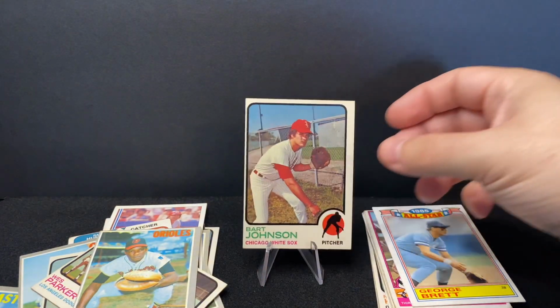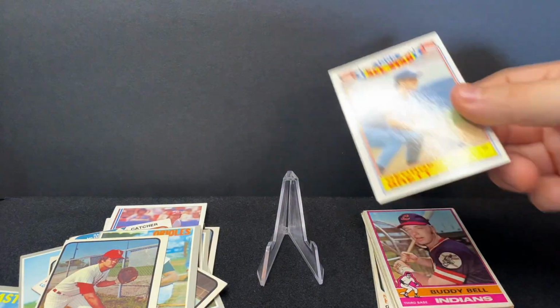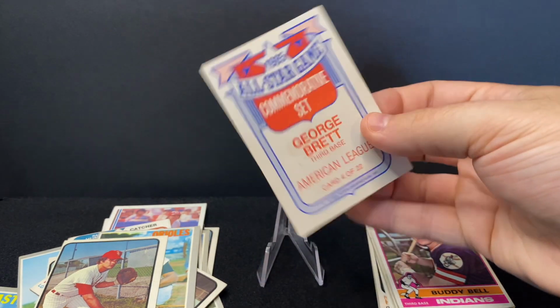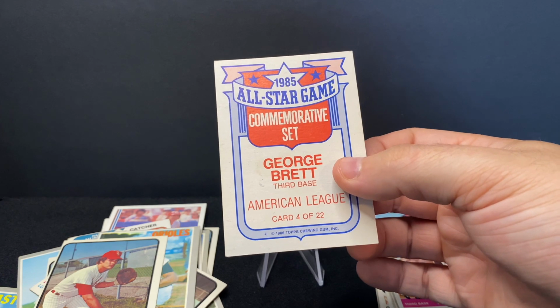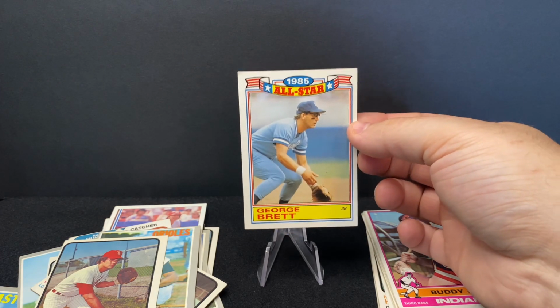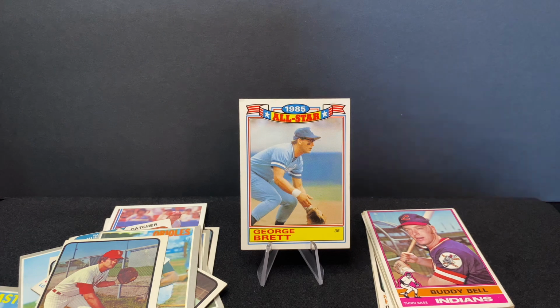Don't really know anything about Bart Johnson. But the next card is a Hall of Famer. So there you go. Pull a Hall of Famer in this. And this is a really sharp 1985 All-Star George Brett card. I guess this would be an 86 and an 85 All-Star Game commemorative set of George Brett. Wow, that's really cool. That's a great card.